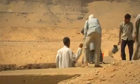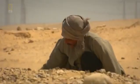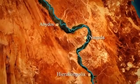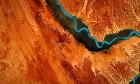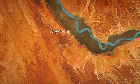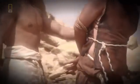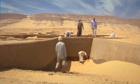But archaeologists have also discovered new evidence for the achievements of his reign. They found it in his tomb. The ancient city of Abydos lies just to the west of the Nile. This is where Darnell believes King Scorpion took his bound prisoner. It is also the burial place of Egypt's earliest pharaohs.